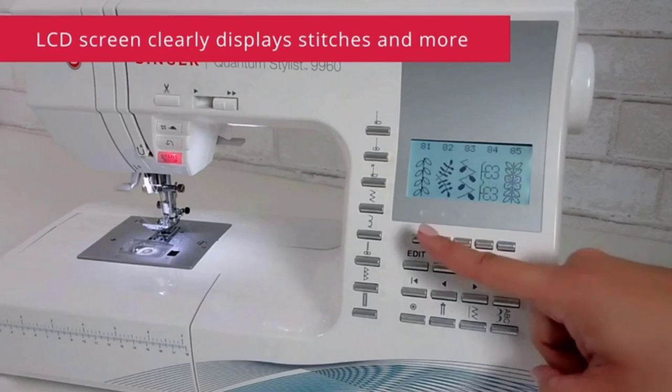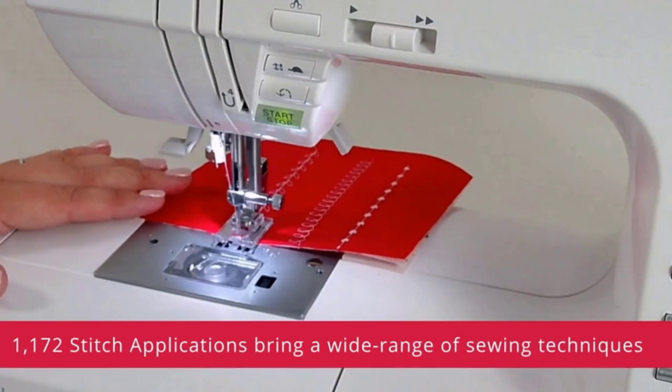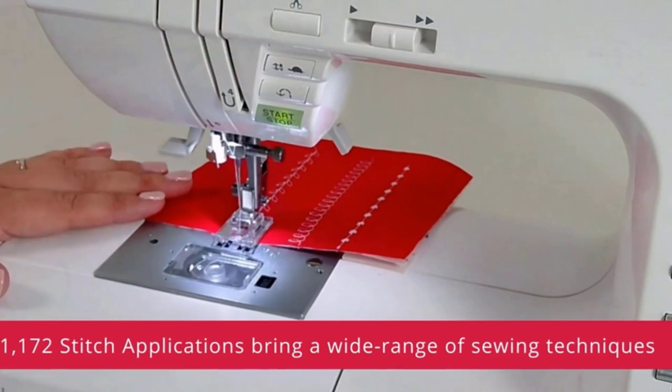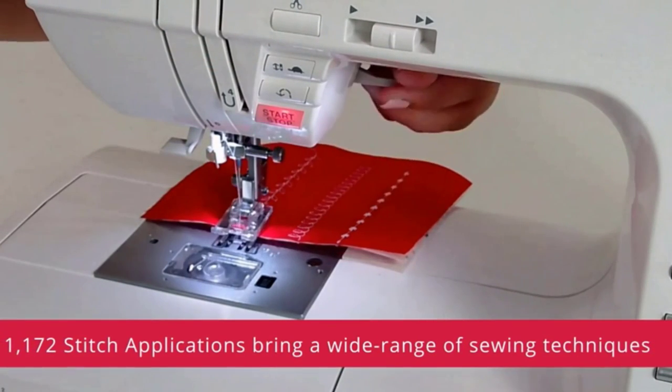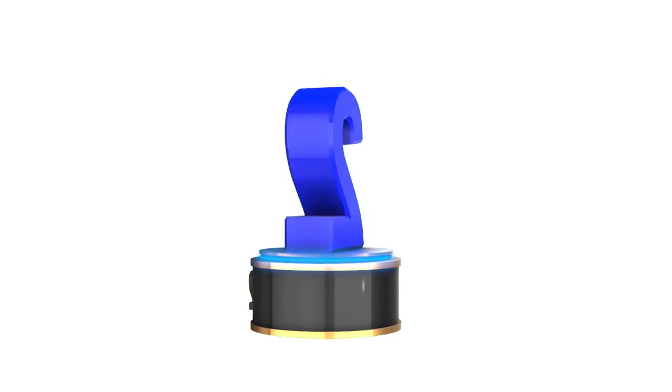Fully computerized to control stitch speed, switch between stitch types easily, and make adjustments such as stitch length and needle position. Pros: a huge inventory of stitches, fonts, and buttonhole options. It can be used for many different types of sewing projects. An excellent price for all that this machine offers.